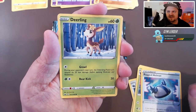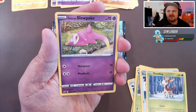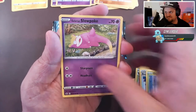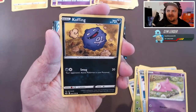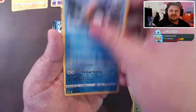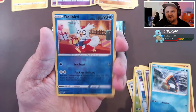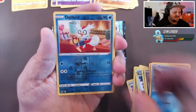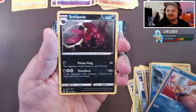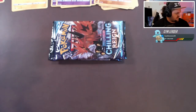That's cool. Deerling, it's lost in the woods. It's like Bambi. Galarian Slowpoke. It's just like Slowpoke, but it's got yellow. We got Koffing. Galarian Yamask. Snorunt. Ooh, I love this card. I love this art of Delibird. Reverse Holo. It's bringing a present. And we got Scolipede, not Holo. But I like Scolipede, so I'm not mad about that.